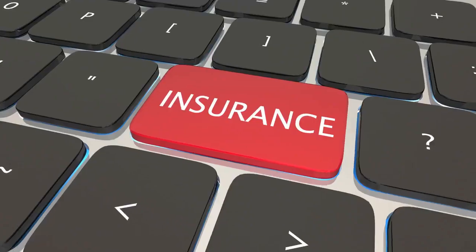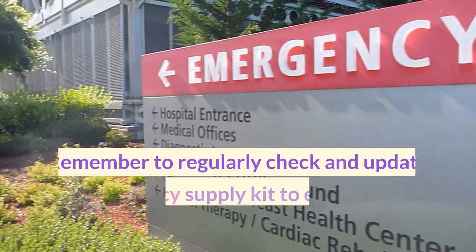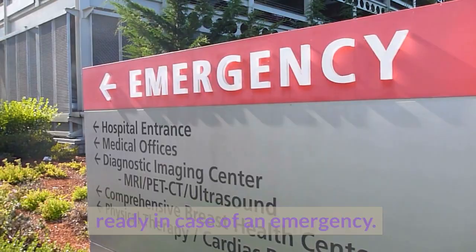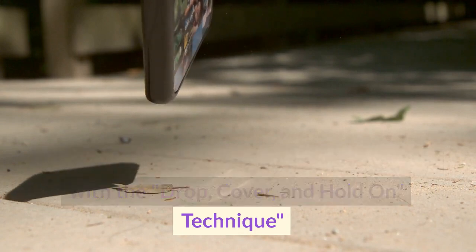secure place. By having these essential items on hand, you will be better prepared for an earthquake. Remember to regularly check and update your emergency supply kit to ensure that it is ready in case of an emergency. Surviving an earthquake. How to respond with the drop, cover, and hold on technique.